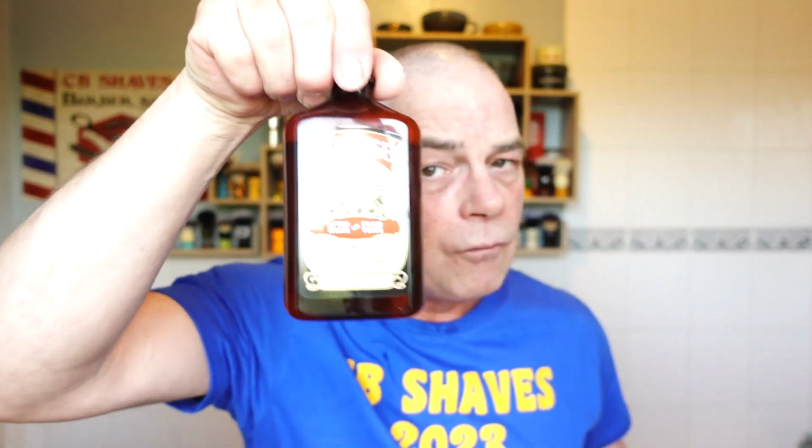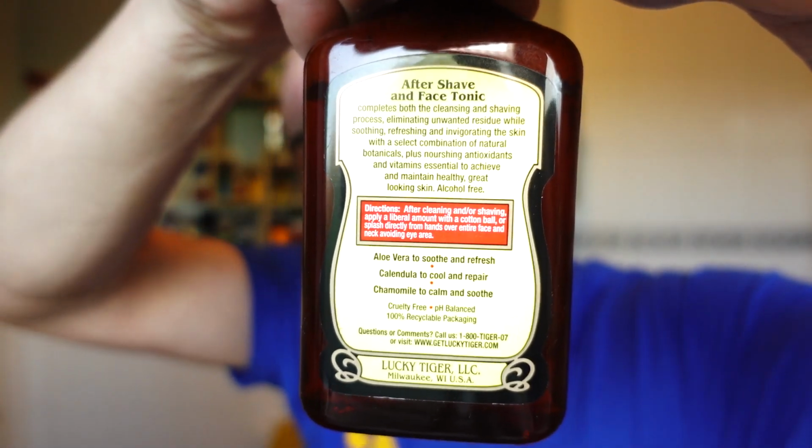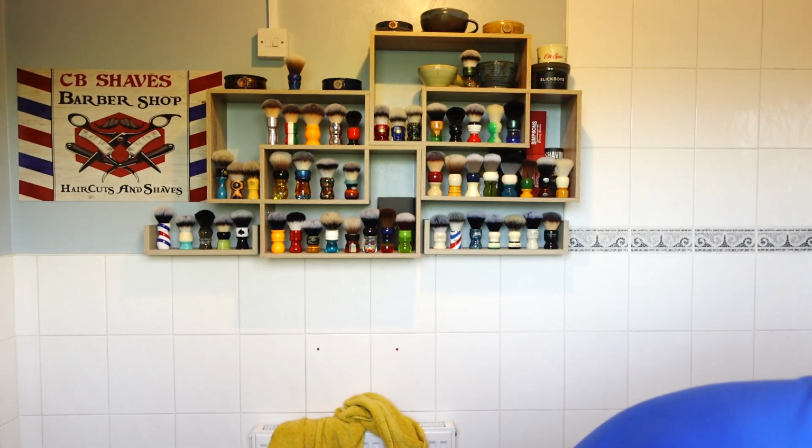And if anybody's new to this way of wet shaving, don't worry about after the shave and what to use and everything, you will not go far wrong with this, guys. I would recommend this as well to any new wet shaver. I can't see it in my eyes, but there's the label at the back. If you want to pause and read what it's got in there, and then you can look it up or just go on the site. It's fantastic stuff.